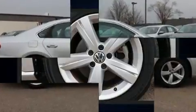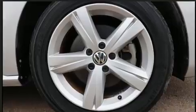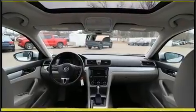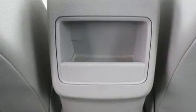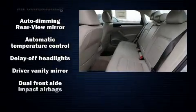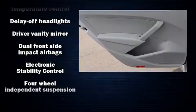Volkswagen prioritized practicality, efficiency, and style by including delay-off headlights, power door mirrors and heated door mirrors, and a split folding rear seat. Premium sound drives 8 speakers, providing you and your passengers a sensational audio experience.